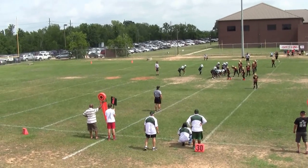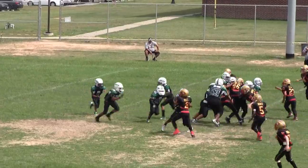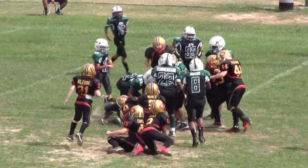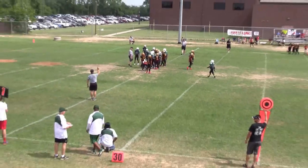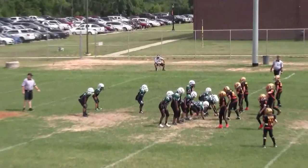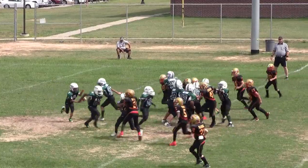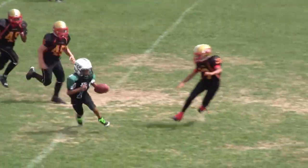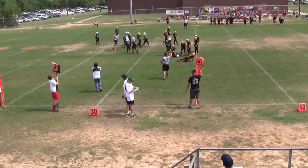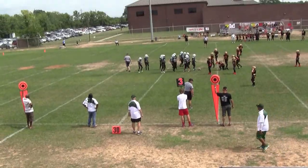It's first and 10 on the Jets 25. Second down, second and 10 on the Jets 25. That'll make it a third down, third and about 2. Third and 2 on the Jets 33.